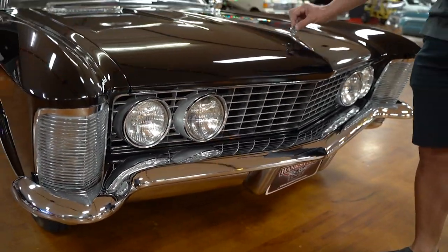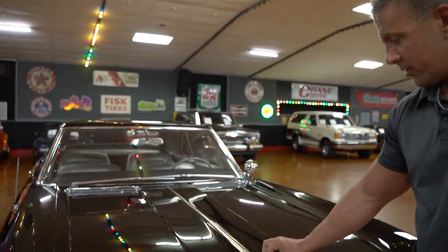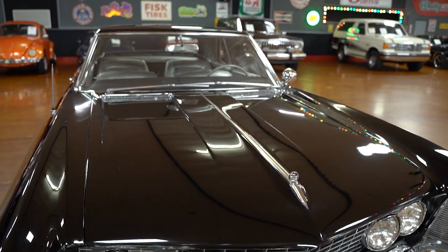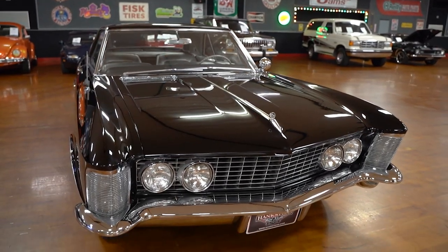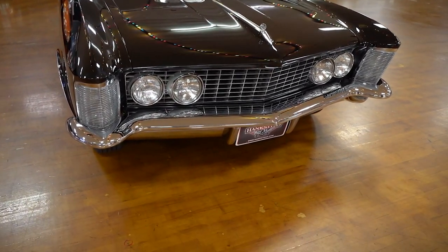Cool little tiny Riviera hood ornament there. Hood ornaments are obviously a thing of the past, but a couple cars still have them, I guess. Every car used to have them, and that one's one of the smaller ones that you'll see.